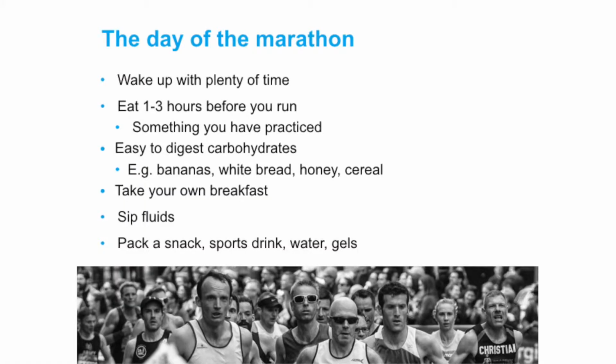And plan ahead. Plan snacks. Take a banana with you. Take a cereal bar. Take something that you can have if you're waiting around for ages. Take sports drinks, water and gels.